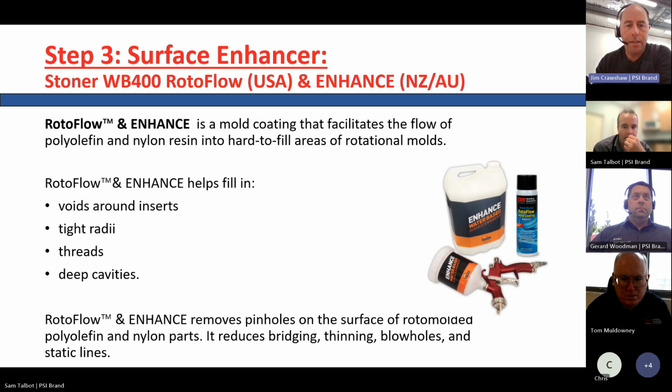So this coating is essentially a polyethylene wax based emulsion that has got a bunch of stabilizers to help you coat your molds. It essentially facilitates the flow of polyolefins, nylon resins as well, and just to help to fill those hard to fill areas on rotational molds, such as around inserts, tight radii, threads and deep cavities, reducing that surface pinholing on parts.